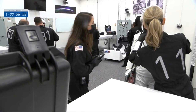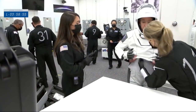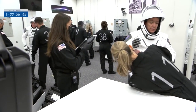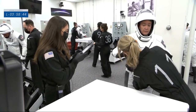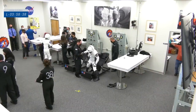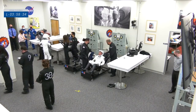And there's a view of Megan McArthur being helped by the suit technicians. She happens to be the wife of Bob Behnken, and she's going to be flying in the same spacecraft in the same seat as her husband in the pilot seat. But of course, she's got her own custom-made suit on. Yep, all of these suits were designed in-house at SpaceX. We took safety, comfort, and style all into account.